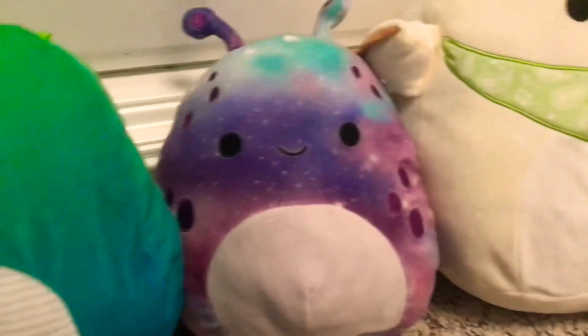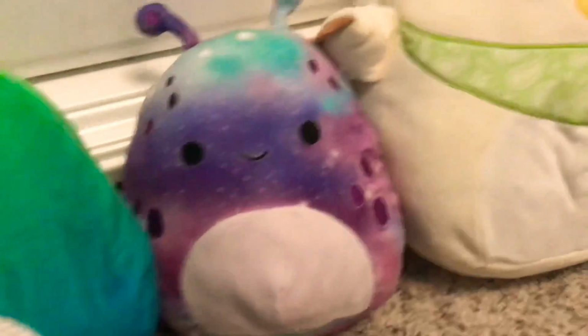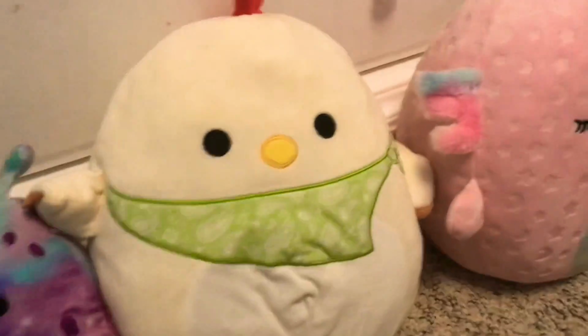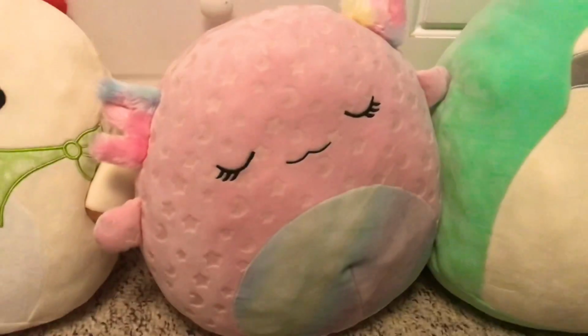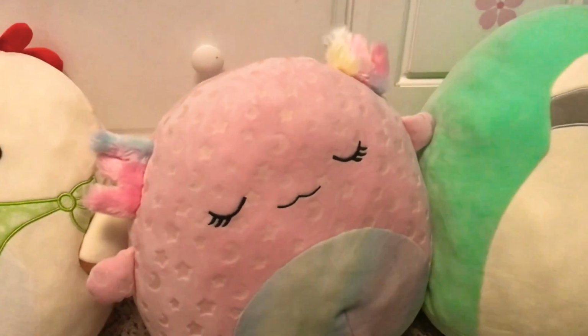And then my mom got this one at a drop-off. And then this one is Daniela's that she just wanted to put in. And I got this one at Target for like $20. It glows in the dark. And it's a glow-in-the-dark axolotl.